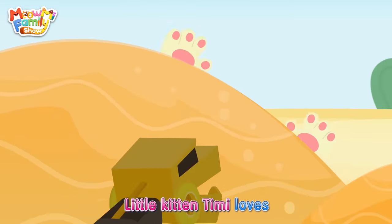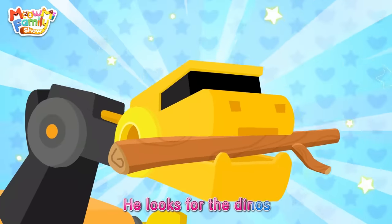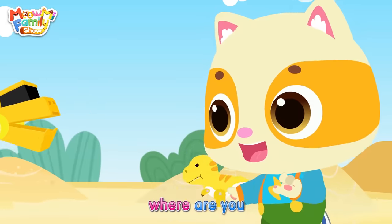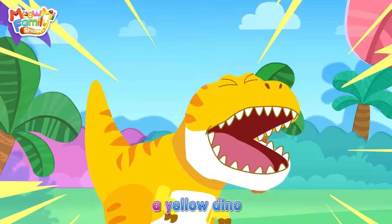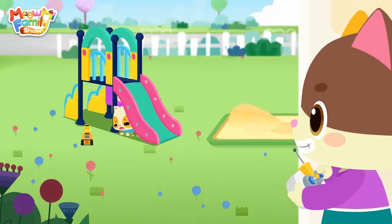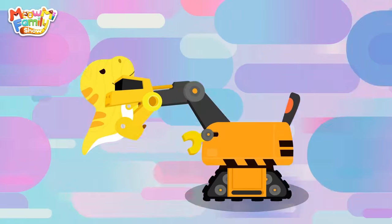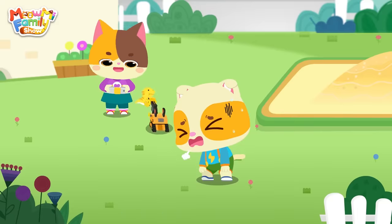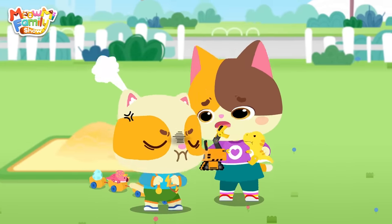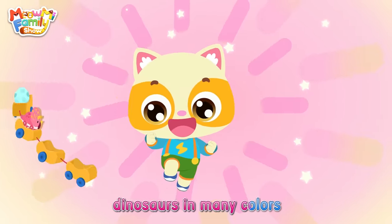Little kitten Timmy. Dino, where are you? Here it is, a yellow dino. I found it, a yellow tyrannosaurus. His sister laughs. It's not a yellow dino. It's a yellow excavator. Here you are. Timmy loves dinosaurs in many colors.